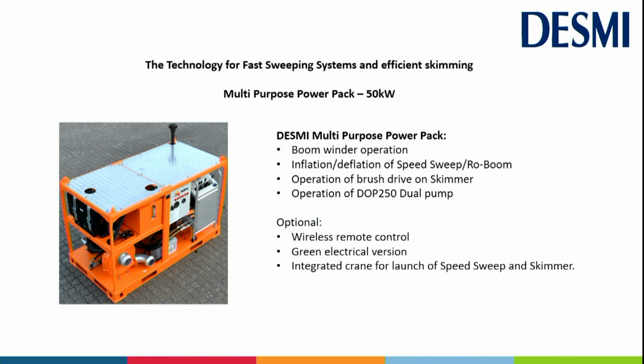We have the opportunity to put it with a wireless control, so you can actually stand at a high vantage point with the wireless remote and operate the system. Once the system is in the water, you just need one operator. We also have additional opportunities. If the vessel in the area where the system is going is known not to have a crane, we can actually equip the power pack with a crane to ease the operation by recovering and deploying the equipment.